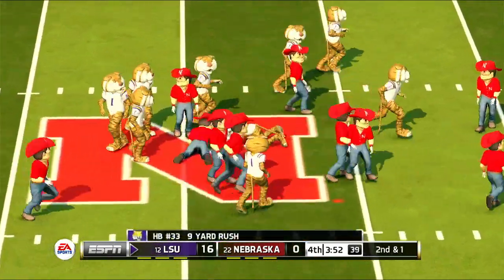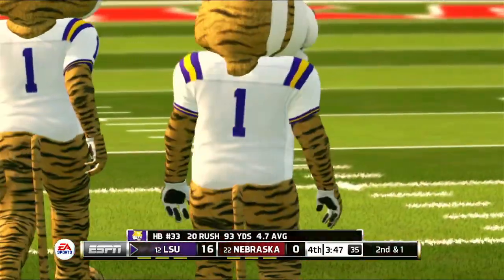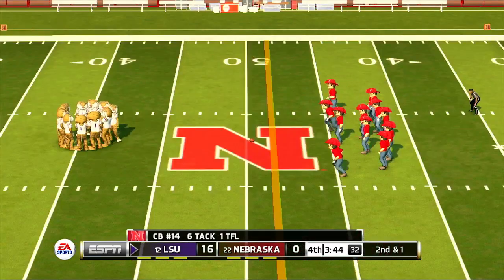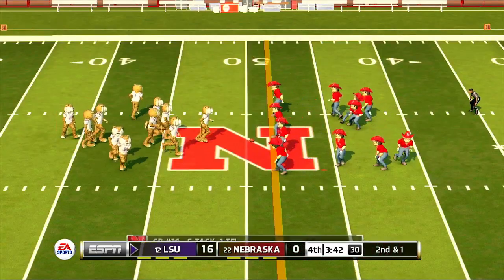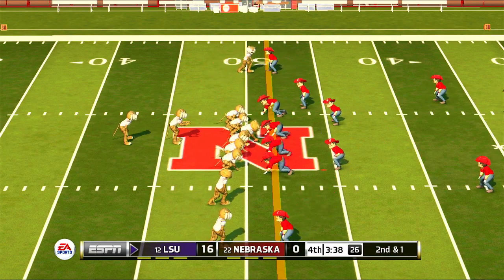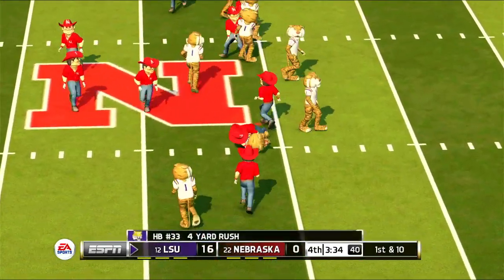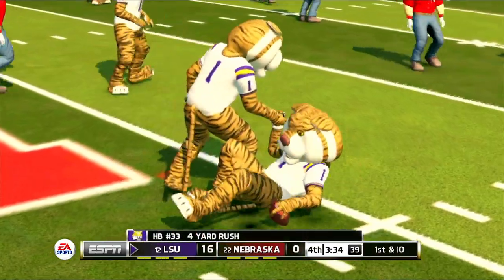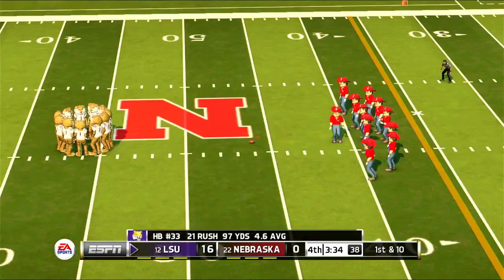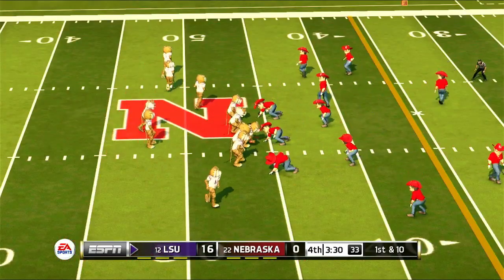Brought down at midfield. The running back takes the pitch on the option, and that'll be a pickup of about 9. Short yardage situation here. It's second down and 1. Nice run, and he's brought down. So the halfback gets some decent yards and a first down. He knew where he had to go to get the first down, and he got there. Nice run.